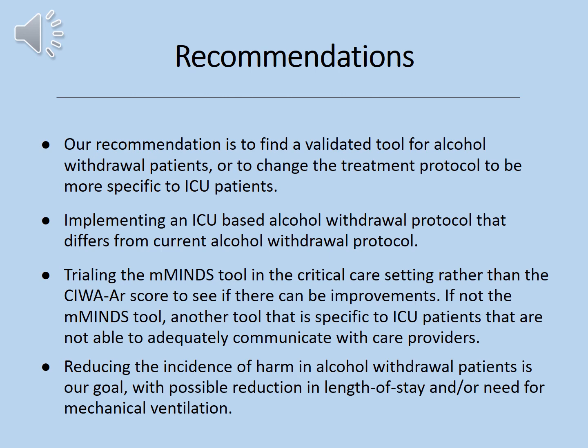And so for us, we have a couple of very specific recommendations. So one, we are suggesting that the MIND tool be trialed in comparison to CWA here at St. Luke's. And if it does in fact show that we're able to more accurately track alcohol withdrawal syndrome in our ICU patients, that we would suggest that being implemented here at St. Luke's. If not, we would then also recommend that we go about trying to seriously find a proper tool for our ICU patients who are on ventilators or who are nonverbal, so that we can provide better care.